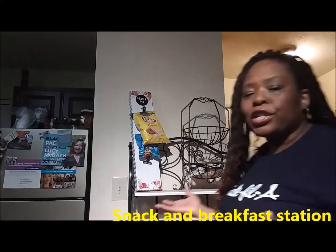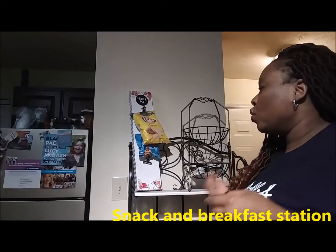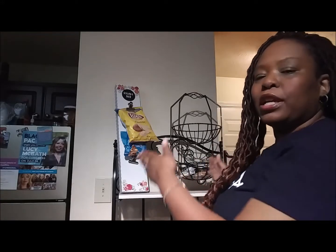All right, so since we're already standing here, I'll go ahead and talk about our snack station, which is pretty bare right now because we are in the process of packing. We have boxes everywhere. On our snack station, we have quite a few things. The first thing that I wanted to do, because we do have such a little space, we brought this, which is just a baker's rack, and we put it right here where our kitchen begins.